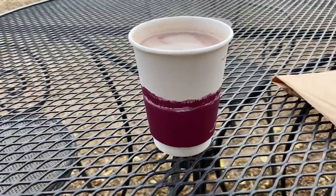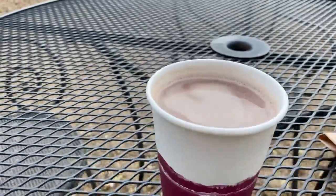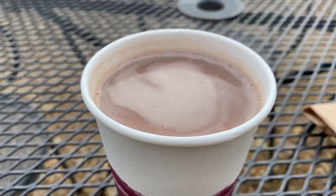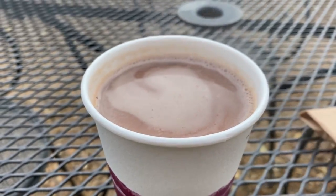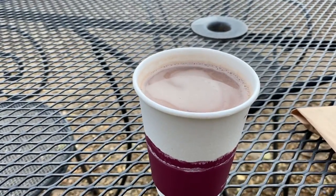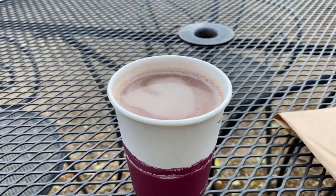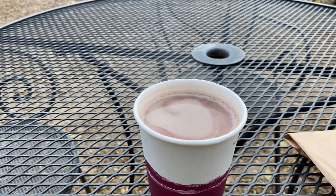I have just gone and got myself a festive hazelnut hot chocolate, and it smells really nice. So I'm gonna have this, warm up a bit. Big shout out to the staff here today. They're really, really friendly, especially the guy in the cafe. We had a nice little chat.